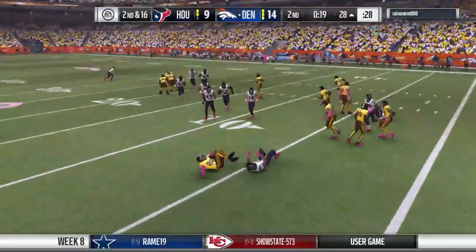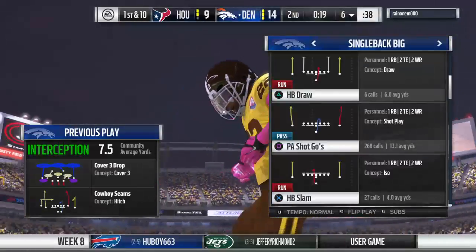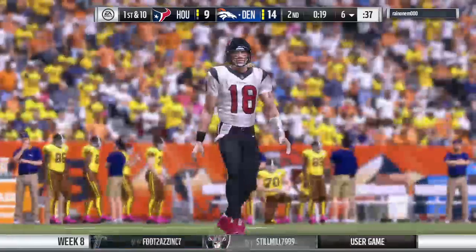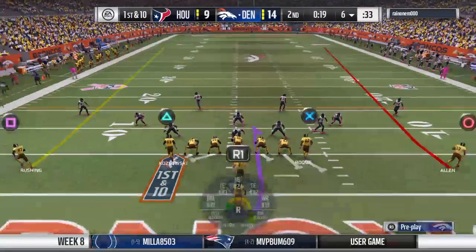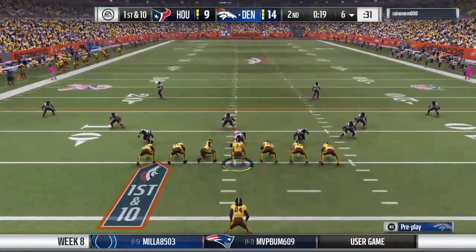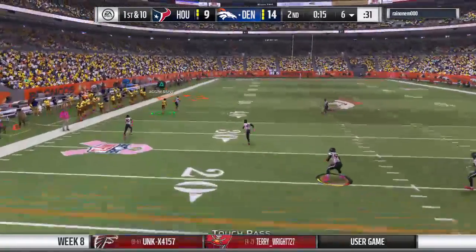Now that'll be tipped and intercepted. A great read, and it's picked off. And his guys have got it back at the closing stages of the 1st half. And Denver getting set to take the field. Now the ball backed way up, so thinking with this amount of time on the clock, probably just sit on it, and we'll see these two teams go to the lockers.